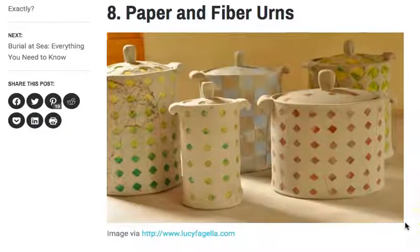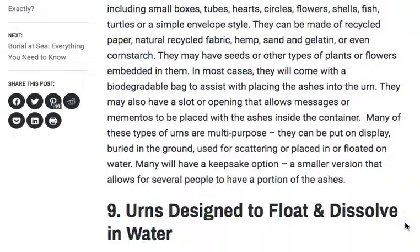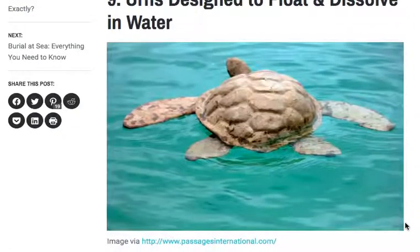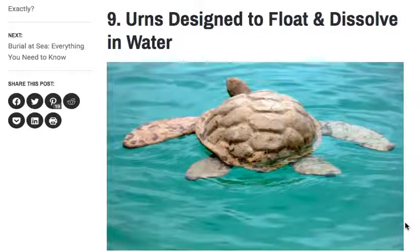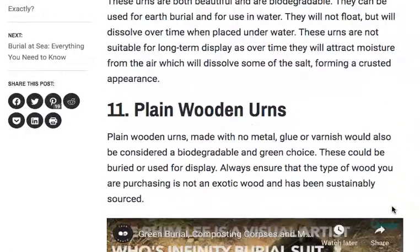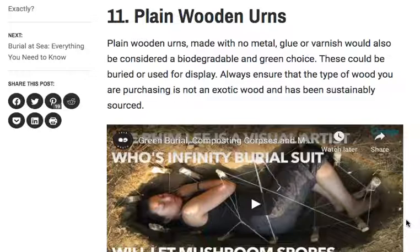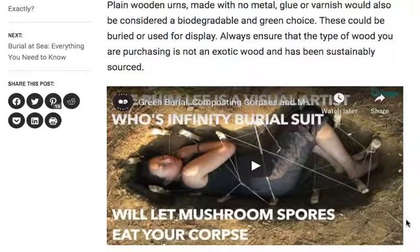I think these were kind of beautiful, these paper and fiber urns instead of an urn as they sell them now. This is lovely if you like the ocean, an urn designed to float and dissolve in water. So ashes in there and pushed out to sea. That's kind of beautiful. Rock salt urns that will kind of dissolve in the ocean. Plain wooden urns, green or eco-friendly with no metal, glue or varnish. And the idea is to be completely biodegradable in the material that you decide to wrap around yourself after death.